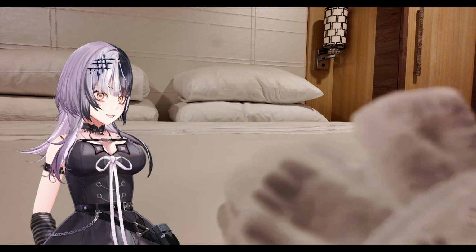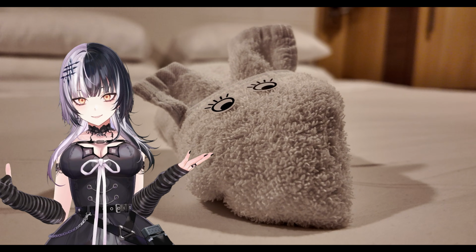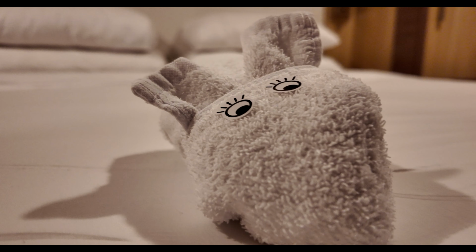And when I return to my room, I'm greeted by... I actually have no idea what this is. I think it's an elephant, but it's pretty cute.